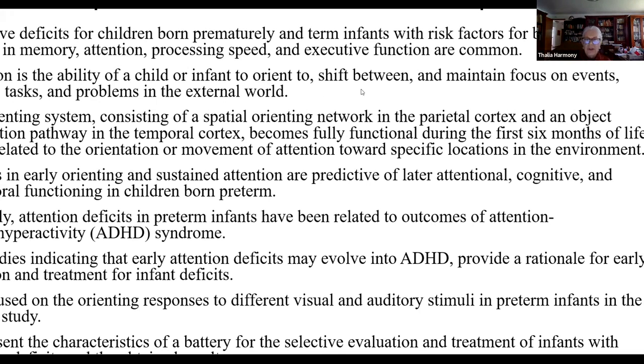Attention is the ability of a child or infant to orient to, shift between, and maintain the focus on objects, tasks, and problems in the external world. The orienting system, consisting of a spatial orienting network in the parietal cortex and an object recognition pathway in the temporal cortex, becomes fully functional during the first months of life and is related to the orientation of movement of attention toward specific locations in the environment.